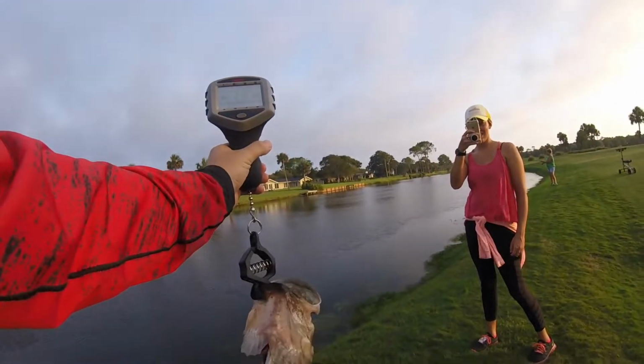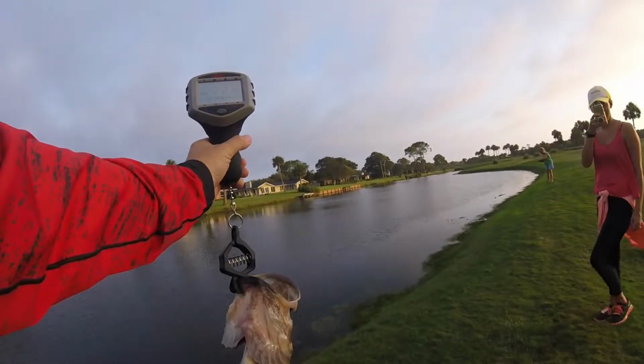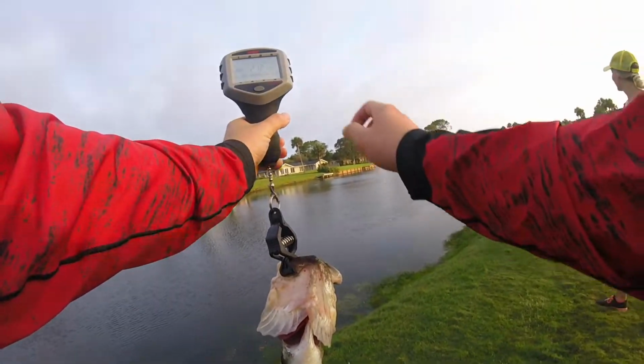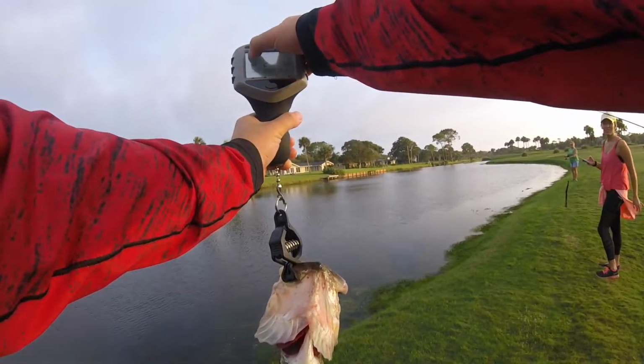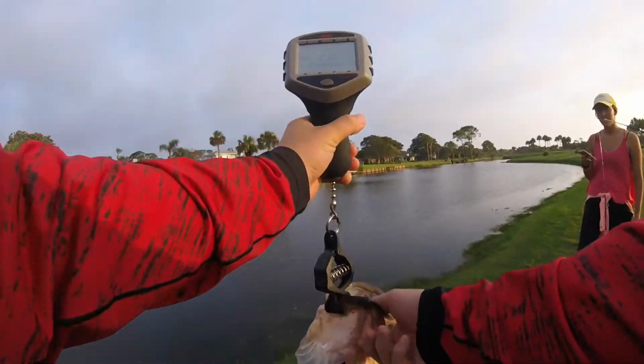Oh. Yeah, almost 3 pounds. Almost three. I was gonna say 2 pounds. And look at this. So I got 2 pounds, 12 ounces. Yep. I put them right there. First fish, 2 pounds, 12 ounces. So cool.